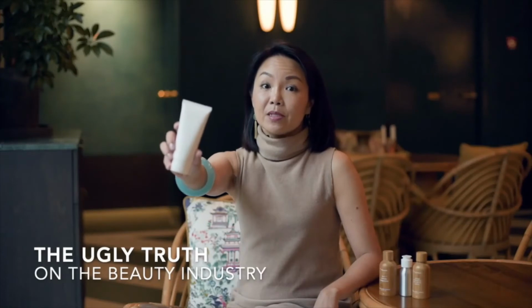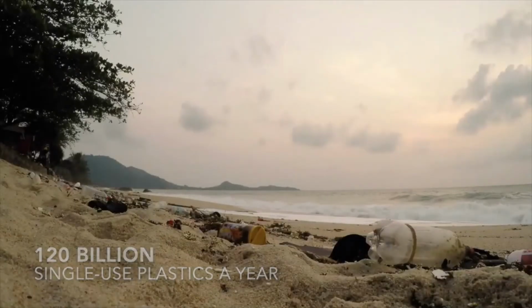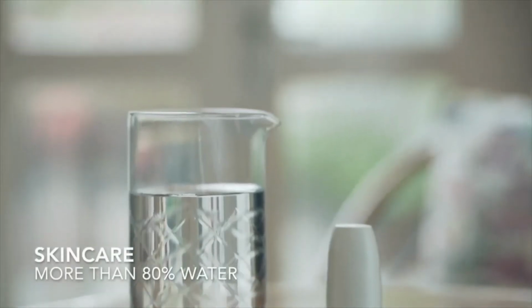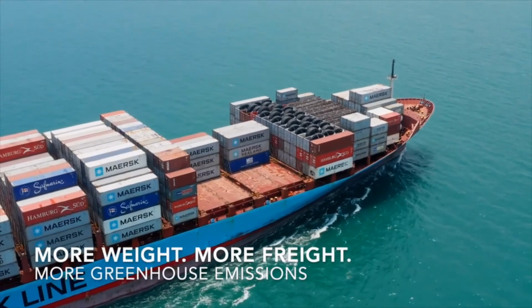The beauty industry produces 120 billion pieces of plastics a year, and most of it is single-use plastics. Single-use plastics is a major contributor to greenhouse gases and to climate change. If you look at the back label of the skincare product that you use, chances are the number one ingredient is water. Water, an ingredient that we already have. Imagine the huge transport footprint. None of this made any sense to us.